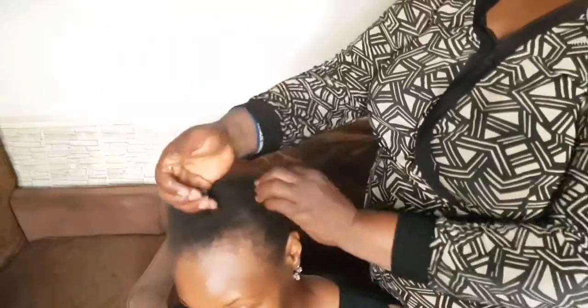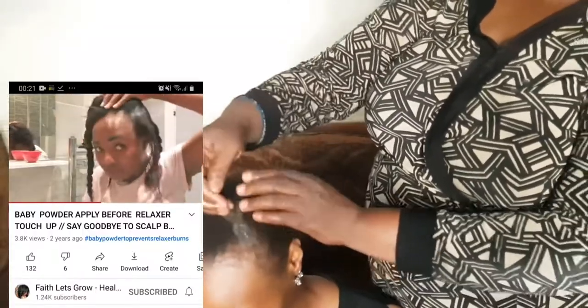If you must relax your hair and you have washed your hair or you've scratched within the past 3 days, you can apply talcum powder on your scalp. This would limit any scalp damage.